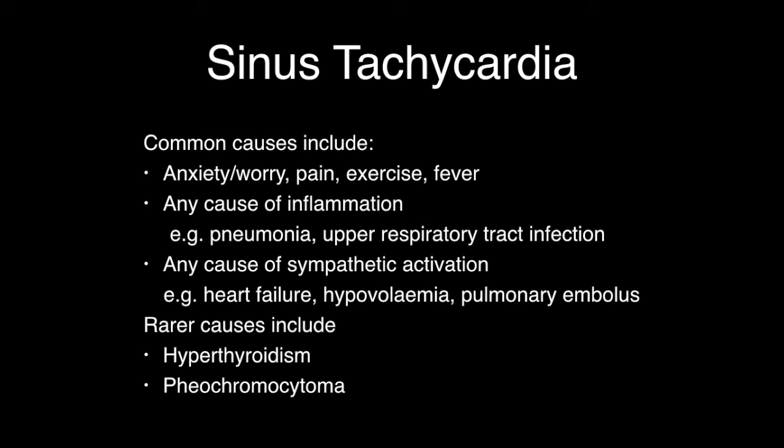Any cause of, we'll loosely call it inflammation, for want of a better word, but any infection, any cause of an inflammatory response can cause sinus tachycardia, as can having had surgery. And of course, any cause of sympathetic activation, so heart failure, hypovolemia, and so on. And there are some rarer, more specific causes perhaps, so we should keep in the back of our minds. But the summary is sinus tachycardia, very common. It's often a sign that something is going on, so it should not be ignored or dismissed. It should prompt a search for the cause, and then of course try and find a solution and a treatment.